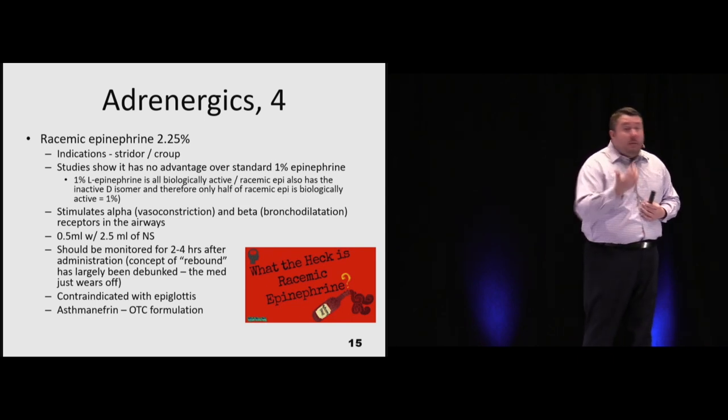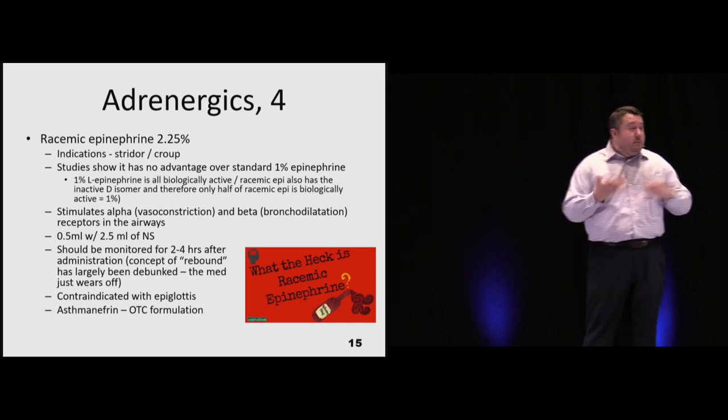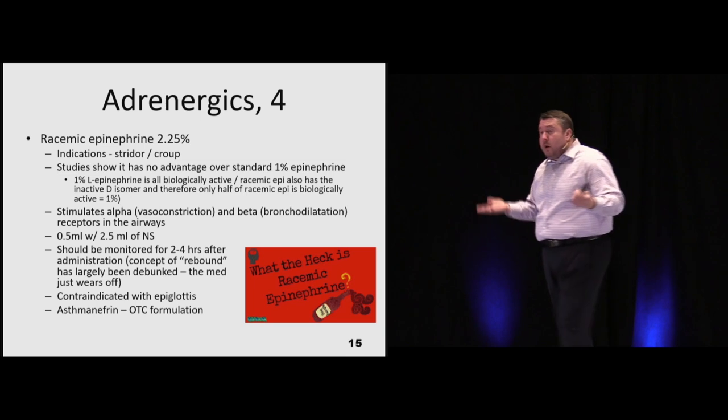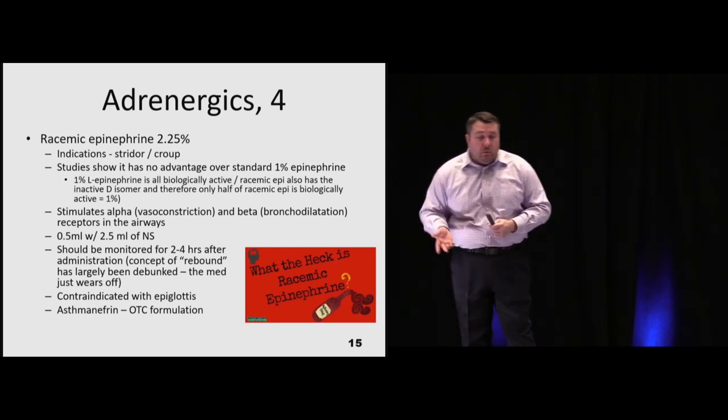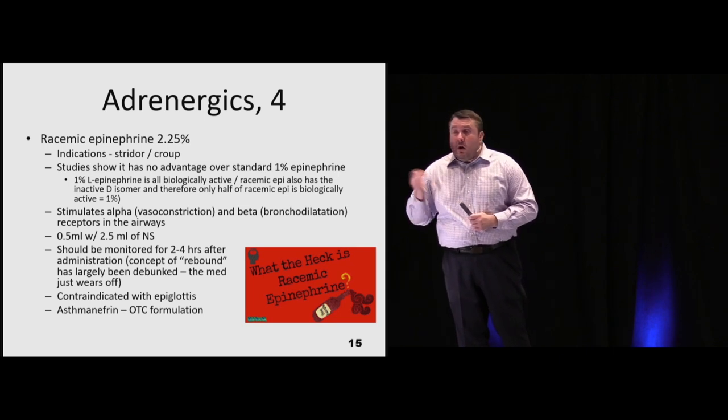If their symptoms return, that patient may need to be more treated or even admitted for observation and further treatment. But if they're resolved, it's been 4 hours, their stridor's gone, they can probably go home. We should not use racemic if we think they have epiglottitis, only for croup.